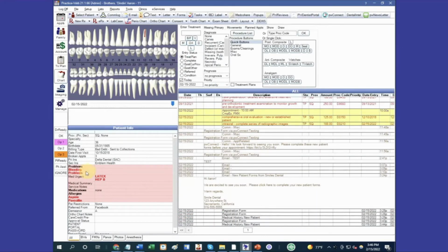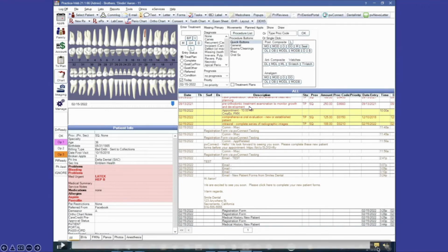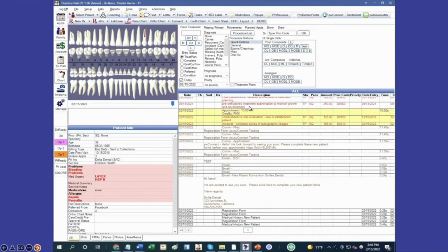So that is the great flow that we have. And I'm explaining it to you for the first time, so it might seem like there's a lot of steps, but actually I showed you the patient side and the office side in just a few minutes. And once you do this a few times, it'll be like second nature.